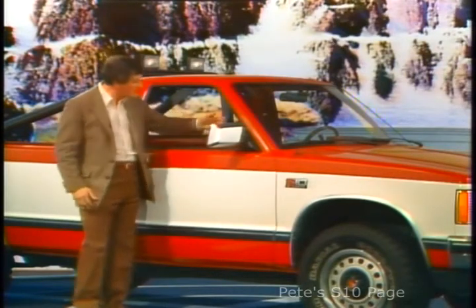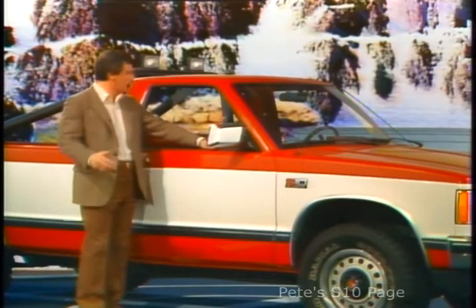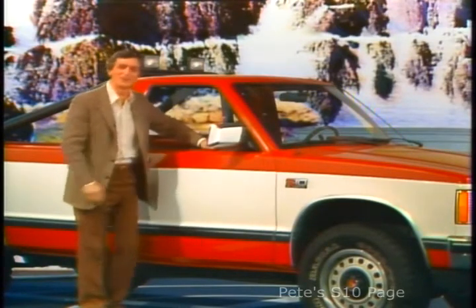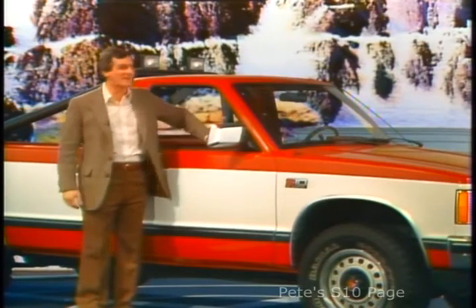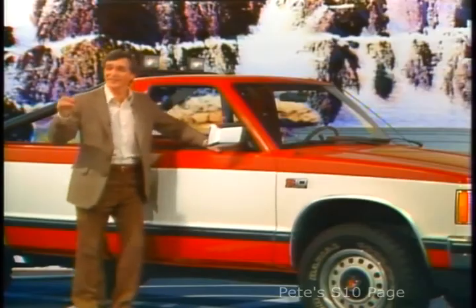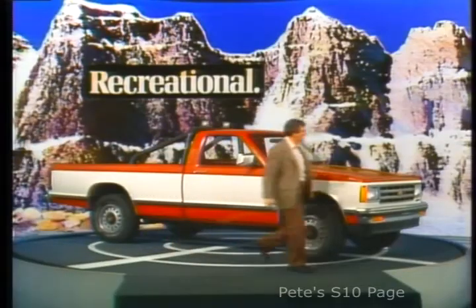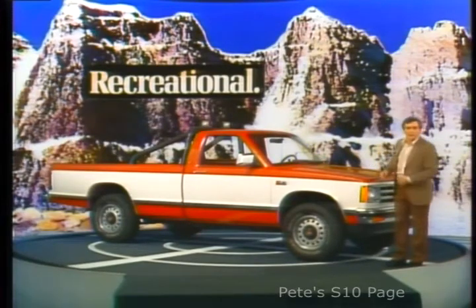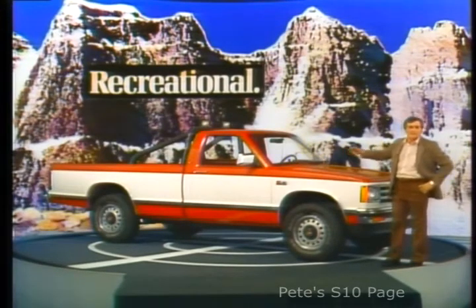4 low, it's another simple shift. Just stop the truck, put it in neutral, and shift. No hubs to wrestle with. It works on an automatic locking front differential and synchronized transfer case. And that's not all. Chevy S10s are serious off-roaders. This truck's outfitted with a special off-road chassis package. Nobody else offers anything quite like it.